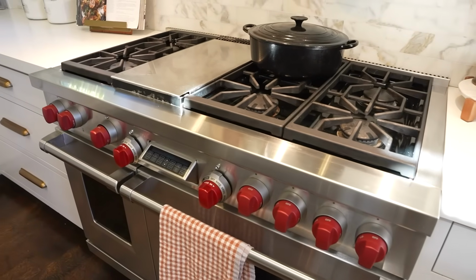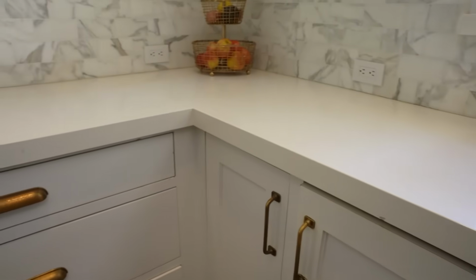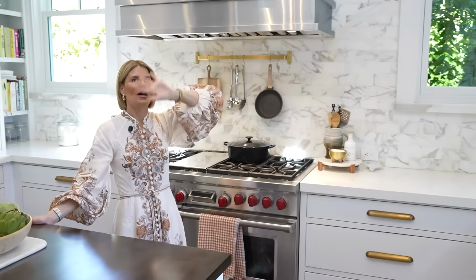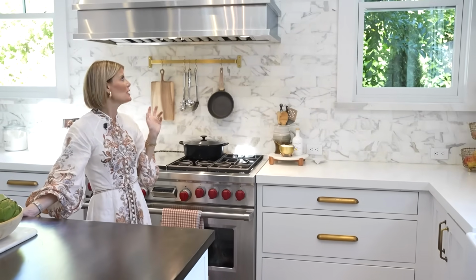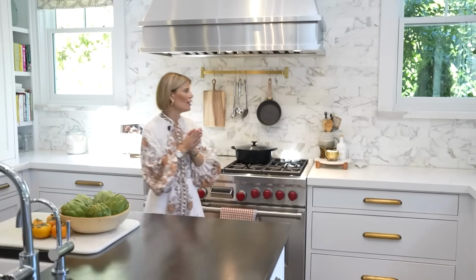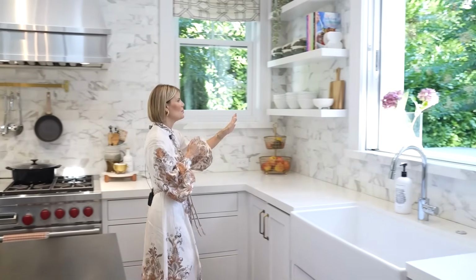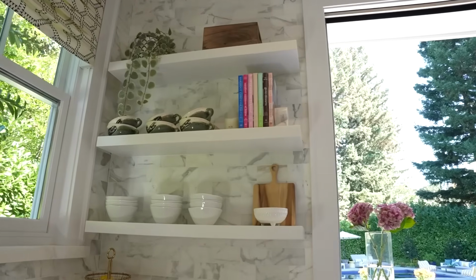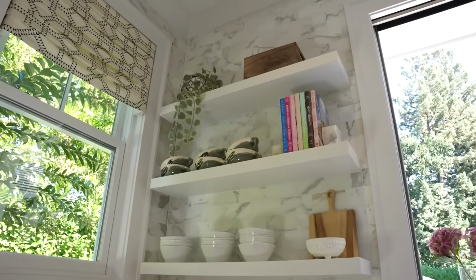I also know that we can be messy. So I went with the Caesarstone countertops and sort of reserved the marble for the walls. I also didn't want a lot of upper cabinets, and so you'll see most of the walls are the tile, and then some open shelving here where we have breakfast bowls and my family gumbo bowls.